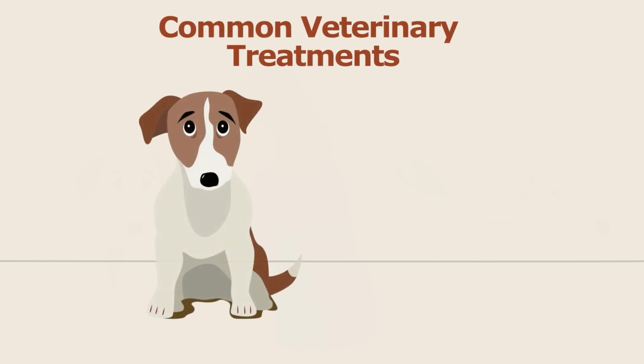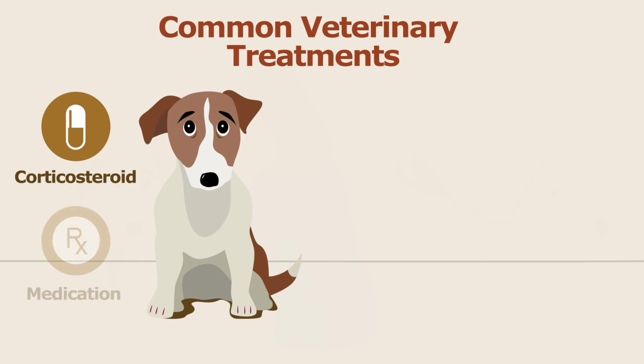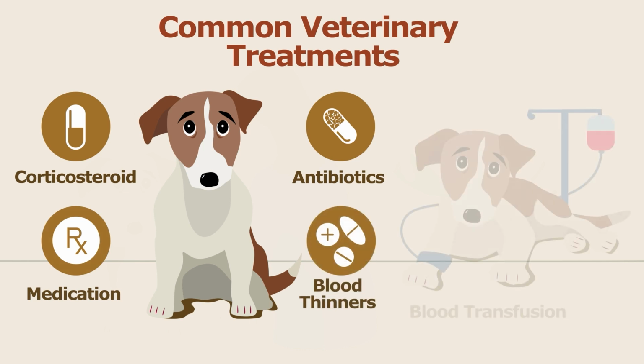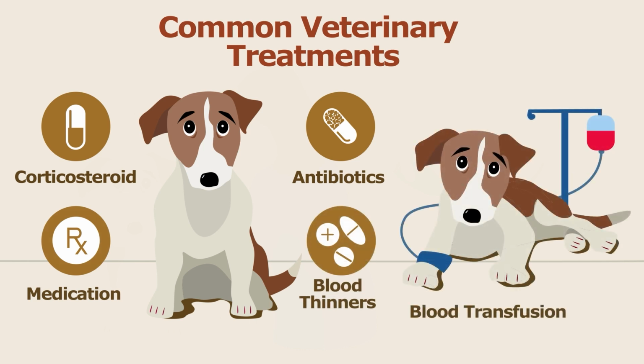Animals diagnosed with IMHA will typically be placed on an immune system suppressor, such as a corticosteroid medication, which is important to slow destruction of red blood cells. Other treatments may include additional immunosuppressive medications, antibiotics, blood thinners, or even a blood transfusion if blood values drop far enough to place the animal's survival at risk.